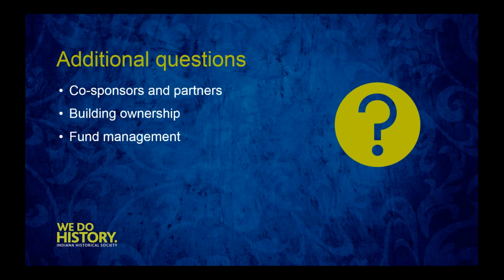Finally, you should know that reviewers are also looking at lease terms when considering building changes. If an organization has a year-to-year lease, the case does become less compelling than if there were a longer lease. The final question in this section deals with how the organization will manage grant funds.